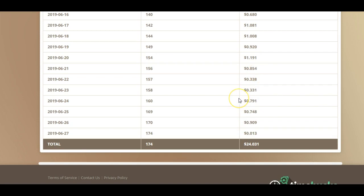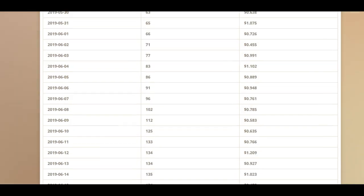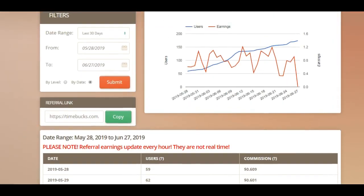Now, that might not seem like very much. However, it means that I am actually very close to receiving a $10 per week payment without actually doing very much on the site personally at all.